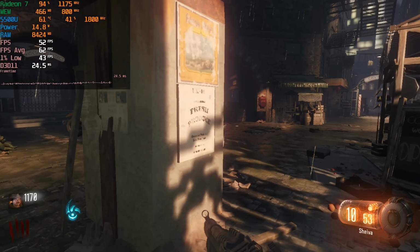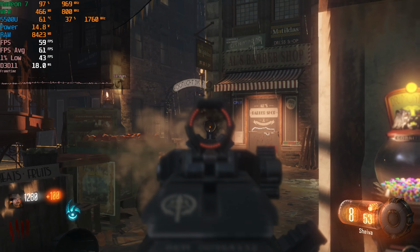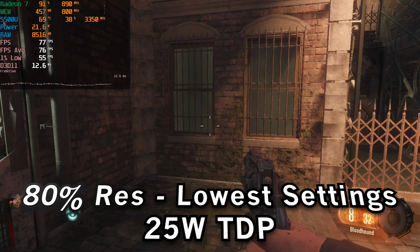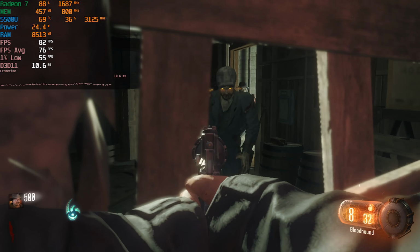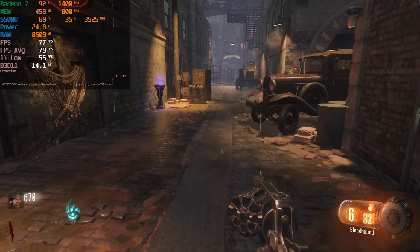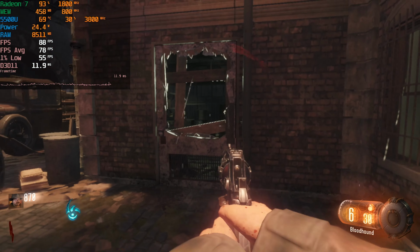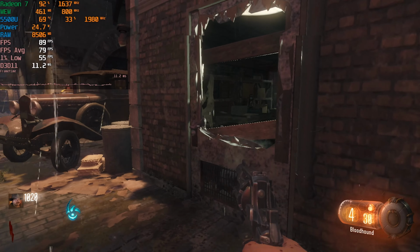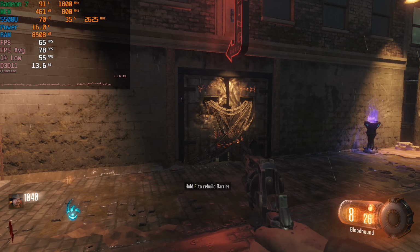Of course, we could also combine this with a raised TDP to see what that does to the overall experience. And going with the 25 watt TDP like this pretty much gives us an extremely smooth gaming experience, where if you're on a system with a higher refresh rate display, you're going to be able to start to take advantage of that. I know some of you guys have mentioned that you have displays that you can overclock all the way up to 75 hertz. So if you're on a system like that, you're going to be able to take advantage of that higher refresh rate.